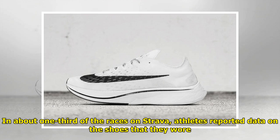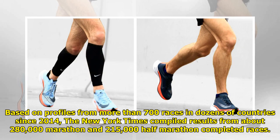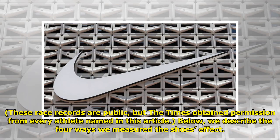In about one-third of the races on Strava, athletes reported data on the shoes that they wore. Based on profiles from more than 700 races in dozens of countries since 2014, the New York Times compiled results from about 280,000 marathon and 215,000 half-marathon completed races. These race records are public, but the Times obtained permission from every athlete named in this article. Below, we describe the 4 ways we measure the shoe's effect.